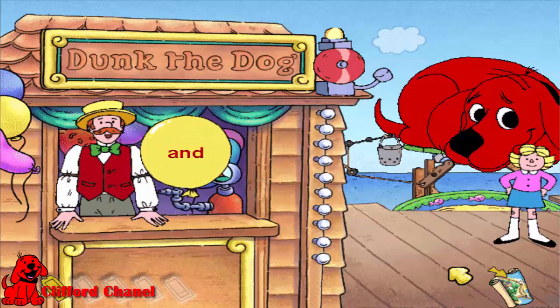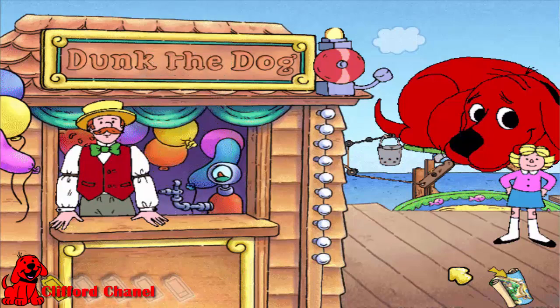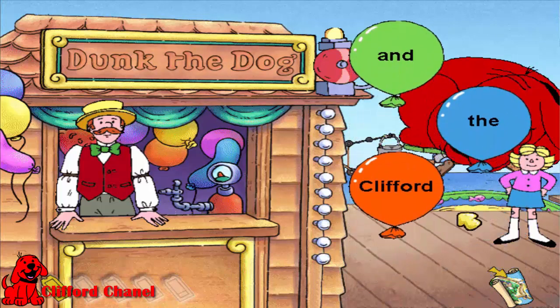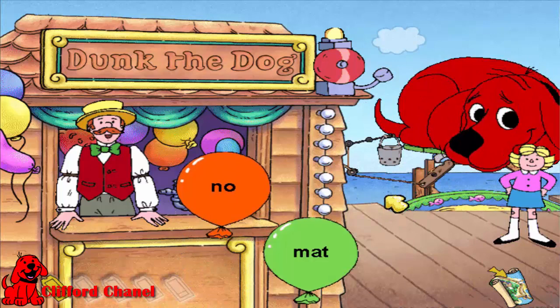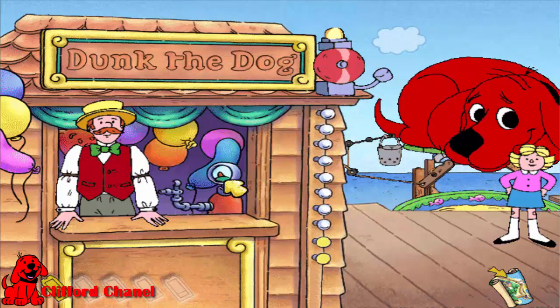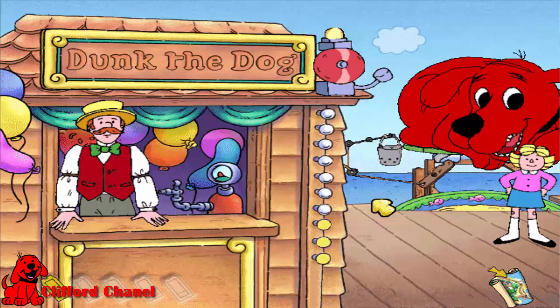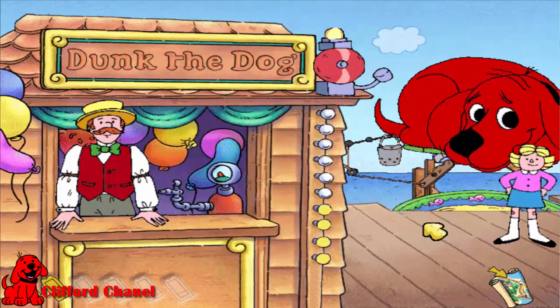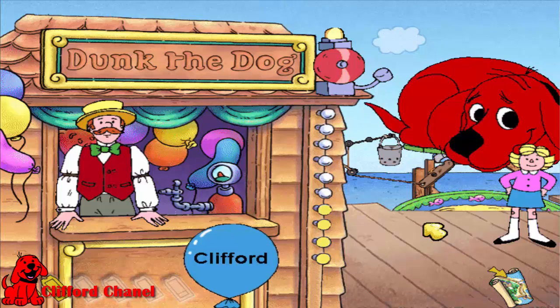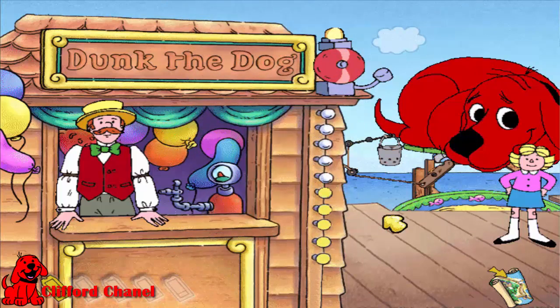When the game starts, you will see balloons like the ones I just blew up. Now, pop the balloon with the word Clifford. That's right. Try to pop the balloon with the word man. That's right. Let's pop the balloon with the word can. Yes! Now, pop the balloon with the word cat. Great job! Try to pop the balloon with the word the. That was super. Let's pop the balloon with the word ran.